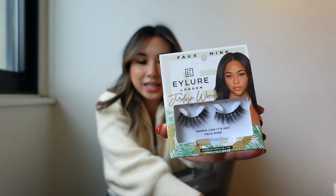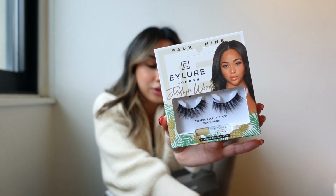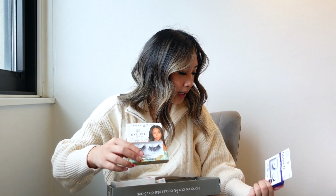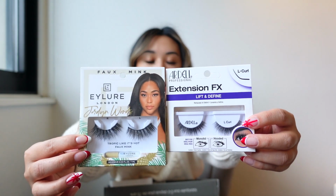I always thought Jordan Woods had really cute lashes, so I thought if she is collabing and creating a lash, it would look good, and I was right. So I got one of them. They look so good, but I want to bring up, if you are using Falscara, definitely look at the band. If the band is thicker, you're definitely going to feel it more when you're wearing it. But I thought these look so cute, they're worth dealing with the thickness.